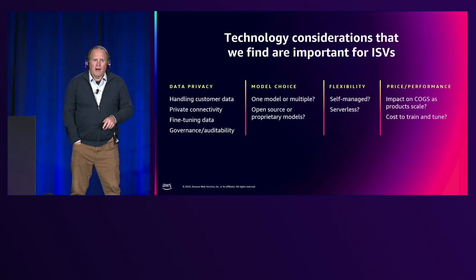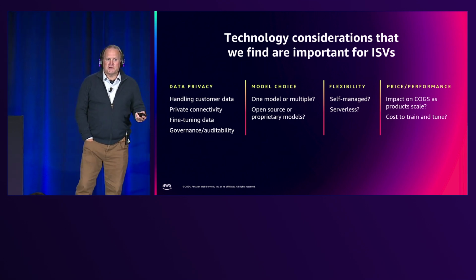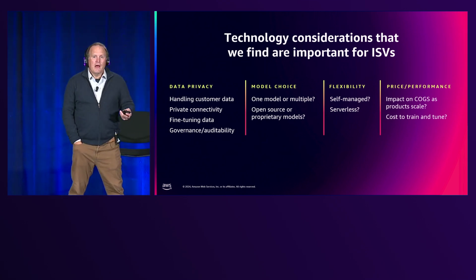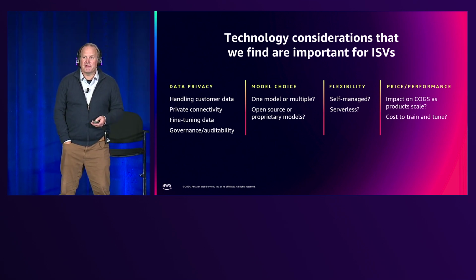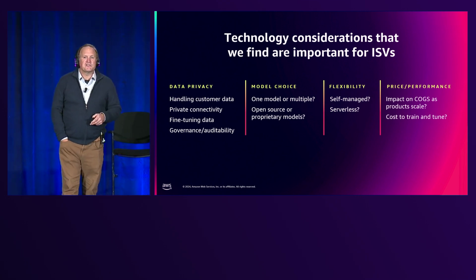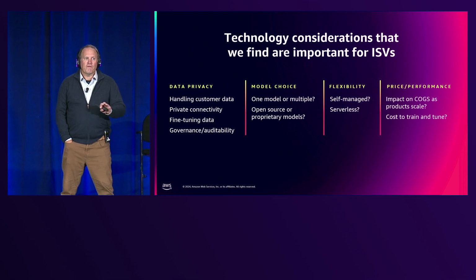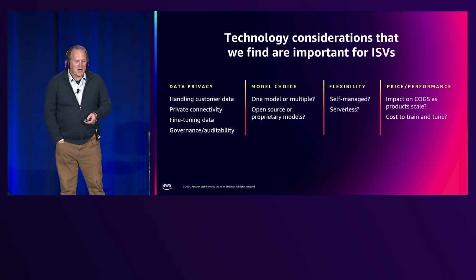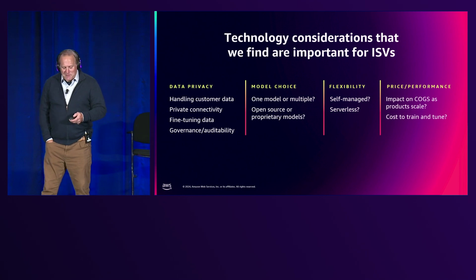Flexibility is another one. We see for prototyping, using things like Bedrock can allow organizations to make progress very, very quickly. But as you start to scale and things like price become important as capabilities become embedded in products, sometimes we will see organizations move to something like SageMaker and a lower level approach to give them more flexibility in terms of how they control the costs of operating at scale. It's good to have both of those options on the table. And we'll talk a little bit more about price performance in a few minutes.